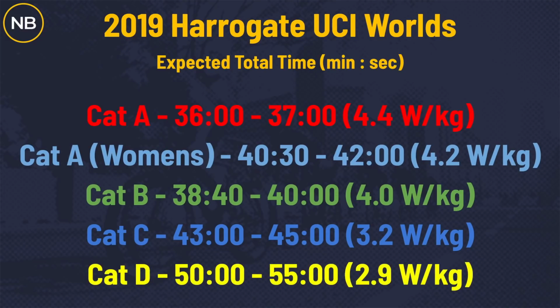And Cat D, like I talked about before, the data was all skewed. There were people riding like 45 minutes before, but they were way over Cat limits. So I think it's going to be 50 to 55. There might be some faster ones depending on who's in your race and what they can actually put out. But I think for the people that'll end up staying in Cat D, 50 to 55 minutes is what I would expect.